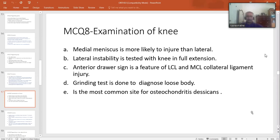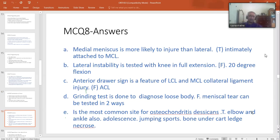Knee is the most common site for osteochondritis dissecans. Anybody know what osteochondritis dissecans is? It's an important thing that you should know. It's a detachment of a piece of cartilage and bone due to necrosis of the underlying bone. It's something to do with reduced blood flow to the underlying bone, and as a result, the more superficial fragment lining the joint becomes displaced. So it acts like a loose body basically, unless you stop it early and rest, it doesn't heal. It happens in adolescents and young people. So going through the answers, medial meniscus is more likely to be injured than lateral.